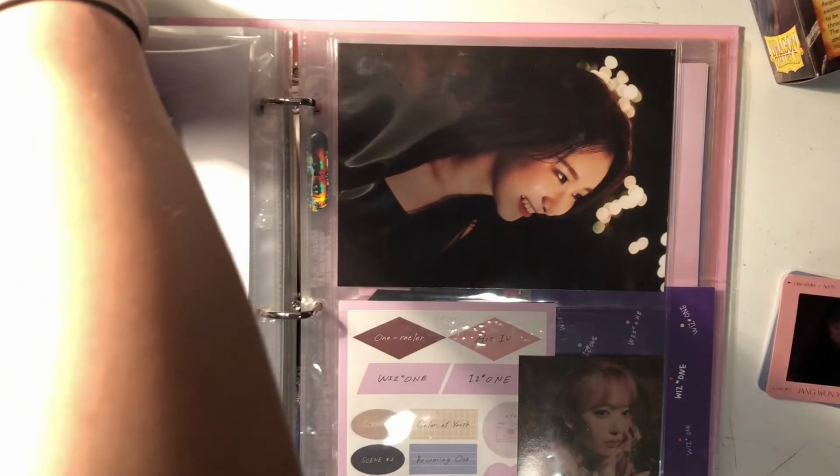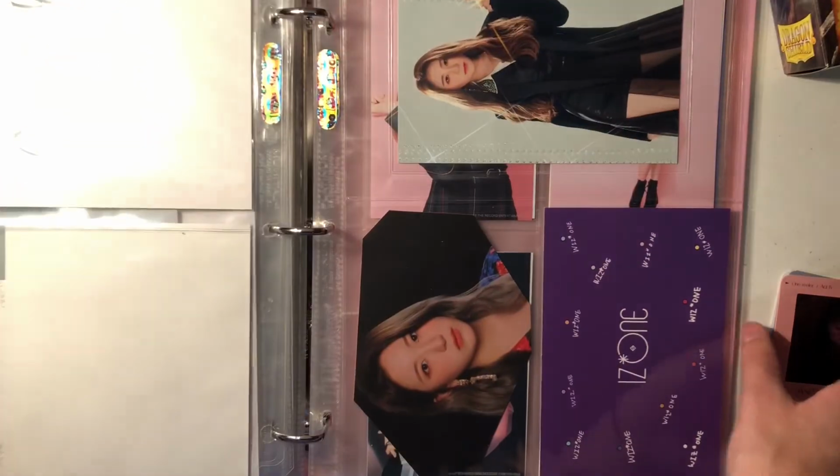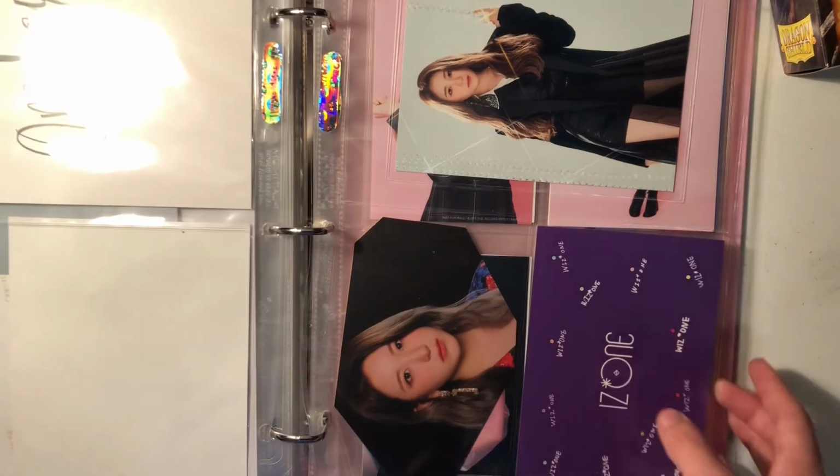Just gonna stick this poster back here. It's not amazing, but I can definitely fix it up later. So yeah. And the film cards I'll have to get Chaeyoung for still. Those are going to four pocket.